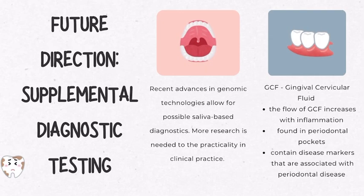Future directions for genetic testing: supplemental diagnostic testing. Some salivary-based diagnostics for periodontal disease are available commercially and can help to identify bacterial strains associated with the disease. GCF, gingival crevicular fluid that is present in a pocket, contains GCF markers. These markers help mark disease, such as inflammatory cytokines, enzymes, and tissue breakdown products that are associated with periodontal disease.